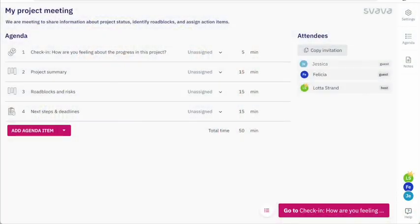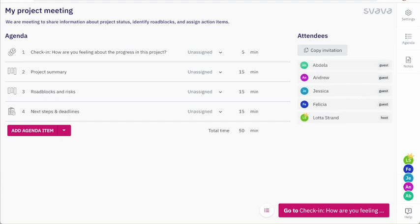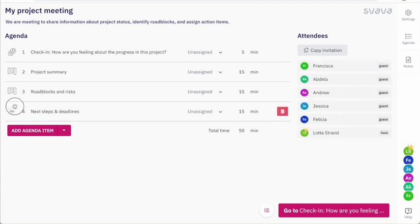I would also recommend dividing the meeting into 3 parts: before, during, and after. Before a meeting, to create that sense of ownership, you can invite all your participants to co-create the agenda together with you. This is possible to do in Svava if you send an invitation beforehand and everyone can collaboratively build the agenda and the setup for the meeting. This will make sure that everyone feels that sense of ownership.